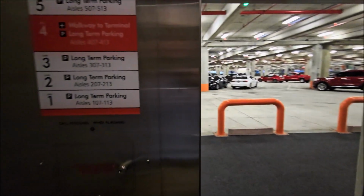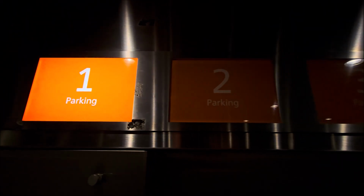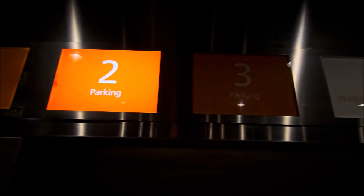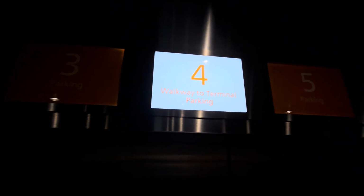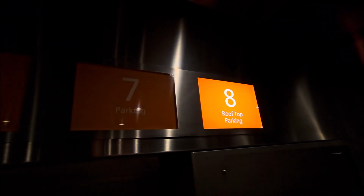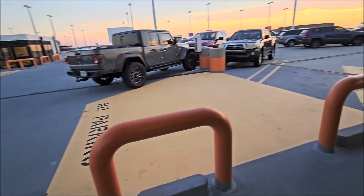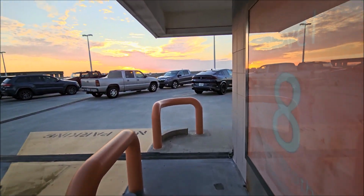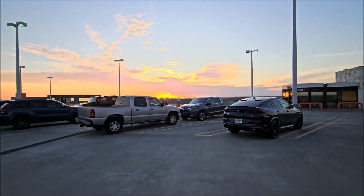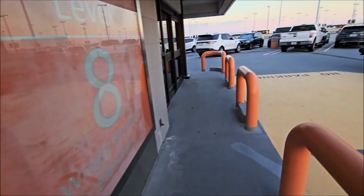Going up. We're gonna go to 8. Here we are at Level 8. We're just gonna get a little look out real quick. Since we're up here, I want to show you a little view over here of the sunset. I think it's fitting because these are the orange elevators. Why not look at an orange sunset too? But anyway, we're gonna go back down.